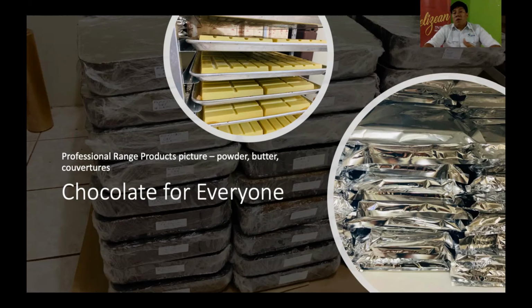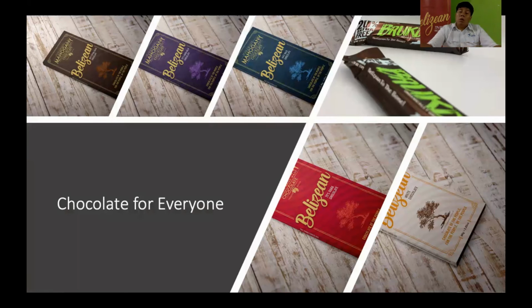And then, of course, we also produce our full range of chocolate bars.